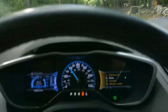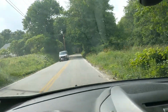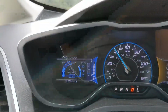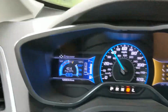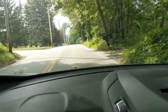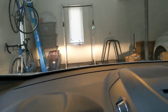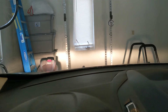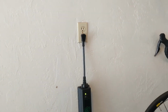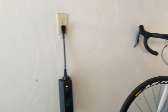Alright, anyway, so I went up the hill pretty good. I'm still at 40. I'm under the 2 bars. 2 miles estimated range still. Just went down to 1, but that'll get me home. Alright, and we're home. There's the charger. Just stop the car, plug it in.